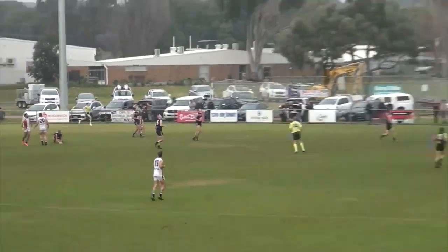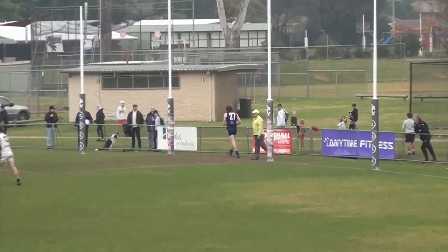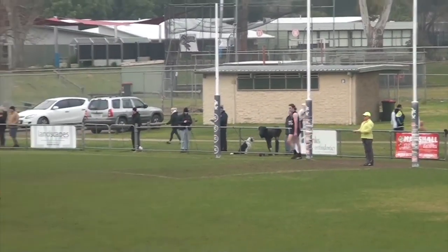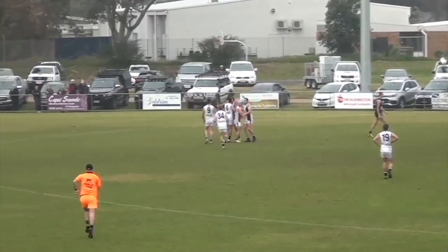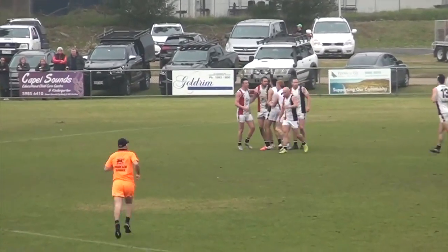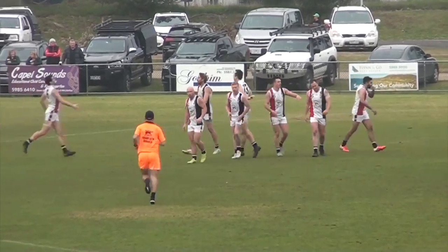Picked up now by Dennis Laney. Receives a hand pass. He spins around the body. Makes something out of nothing. And that's got to be goal of the day. What a magnificent snap. Just the kick didn't quite find the target. Rosebud, well, flirting with danger by going from one side of the ground to the other.